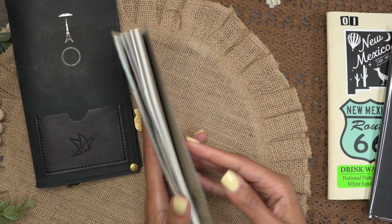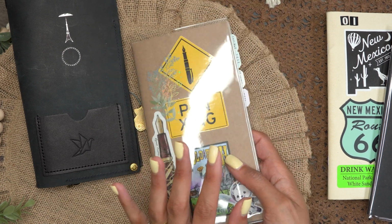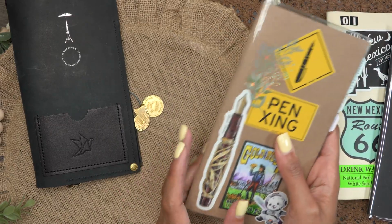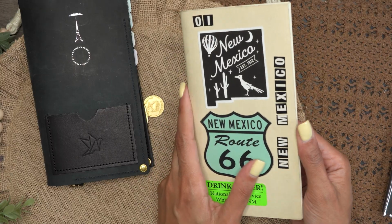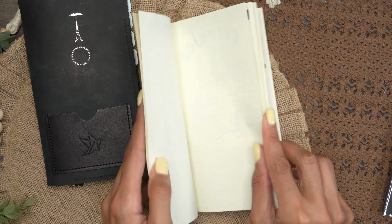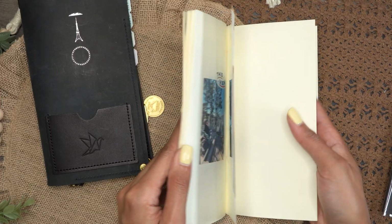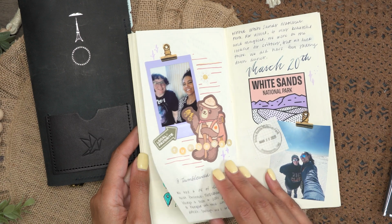So this will be for all my pen and stationery events for the year. I should be able to fill this for the year. I still have a couple more pen shows to go to as well. So love having this. Super easy to just pop in my planner, pop it out, and use as needed. I also still have my New Mexico insert going. I've had this thing going since 2023 is when I started it. So anytime we go, mostly for work, but anytime we go around the state, I like to document the in-state travel.